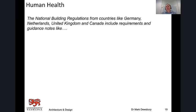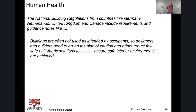If I consider building regulations from other countries like Germany, Netherlands, United Kingdom, Canada, US, we often see guidance notes in their regulatory documents like this. So buildings are often not used as intended by occupants. So designers and builders need to err on the side of caution and adopt robust, fail-safe built fabric solutions to ensure safe interior environments are achieved.